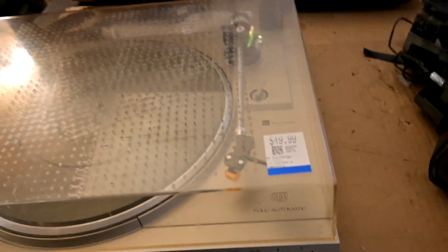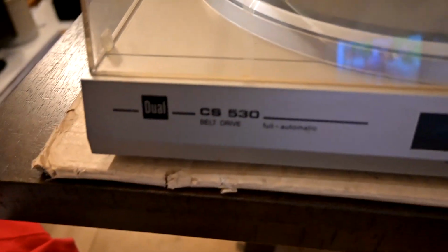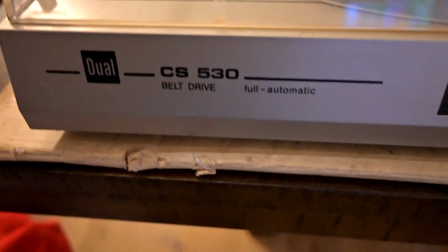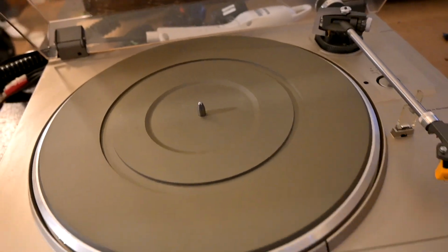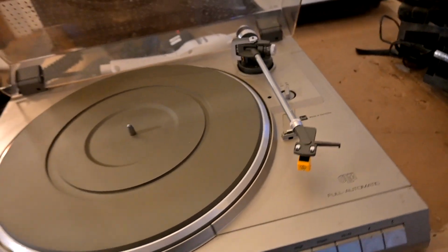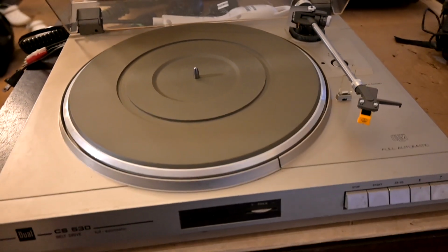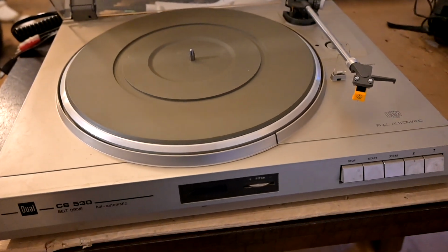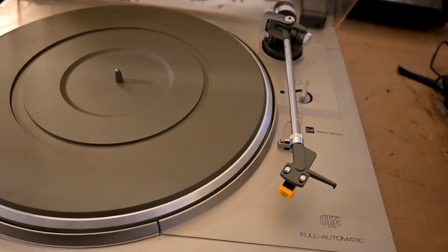Now here was a nice one. I paid up a little bit. I had a coupon. This is a Dual CS 530 belt drive turntable. Just in amazing condition inside. This model here, and it works great. This model here in this condition sells for over $200. I tested it, it works. I just got to clean the thing up, and we'll get this listed on eBay.